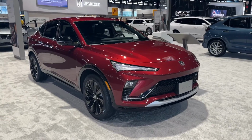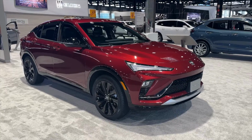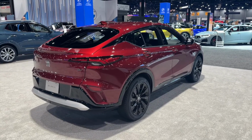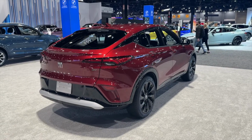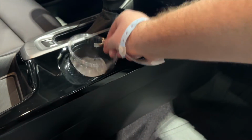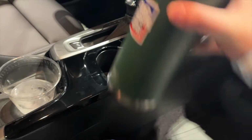This is the Buick Envista Sport Touring from 2024. Haven't driven this car yet. I think it looks pretty decent. I like the sort of wildcat styling that they've been going with. However, although someone left a drink in here, it fails the big friggin' bottle test. Ew, someone left a drink.